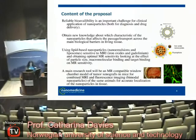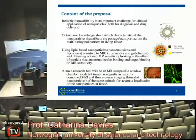And a main research tool that we use in our activity is a transparent dorsal window chamber, which is implanted on the back of mice, so we can really image right into the tissue. And this image here shows what we can obtain when we are labeling the nanoparticles with a ligand for the integrin alpha V beta 3 on endothelial cells. So we can see that we have the particles in the vasculature, and then following these mice as a function of time, we can look at the kinetics and the behavior of these particles.